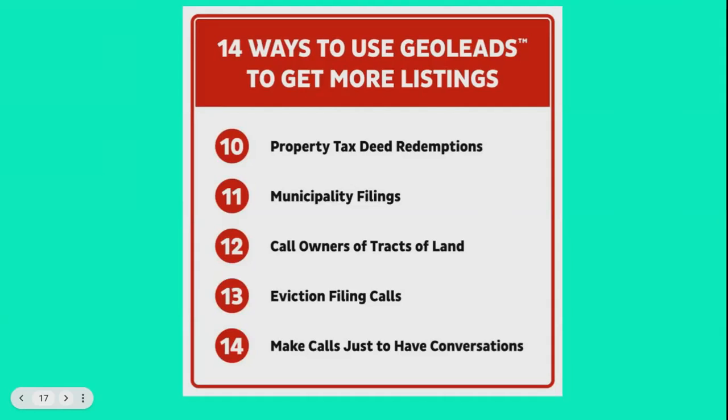Now, number 11, municipality filings. That's where, say, a township has filed a lien. These are public filings. Basically, lots of times, might be, hey, they added a deck without a permit. Hey, they've condemned the property. There's a lot of different municipality filings that you can look up online. You can track down those owners. Owners of large tracts of land. Guys, there's not a lot of agents going out there calling owners of tracts of land.